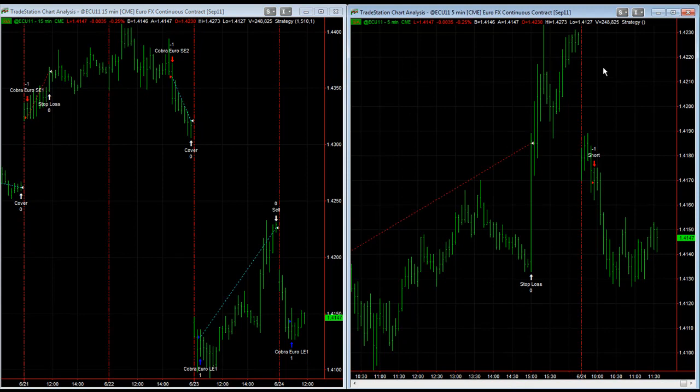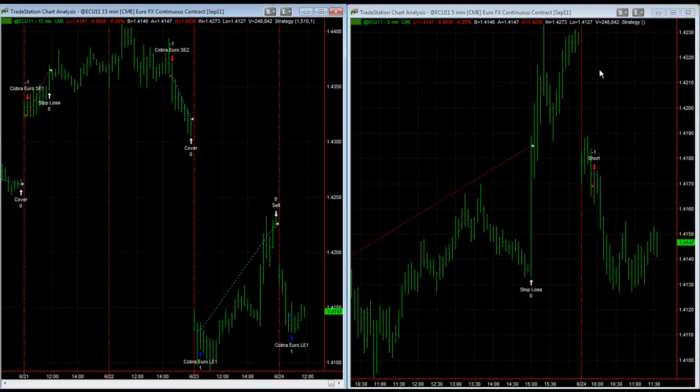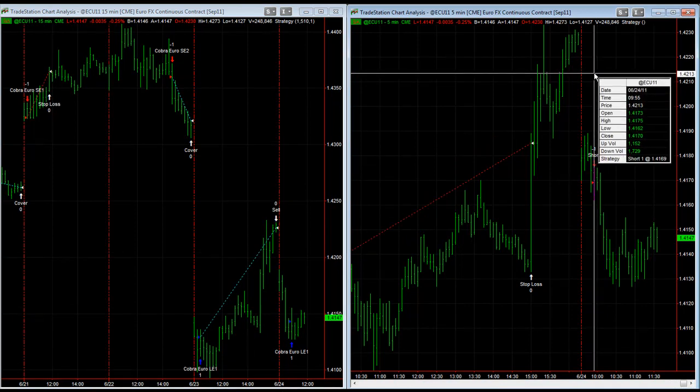And we've got Forex Trading Secrets number 5. It's a day trade strategy. Both of these are day trade strategies. And this one is in my book. It got short at 141.69.